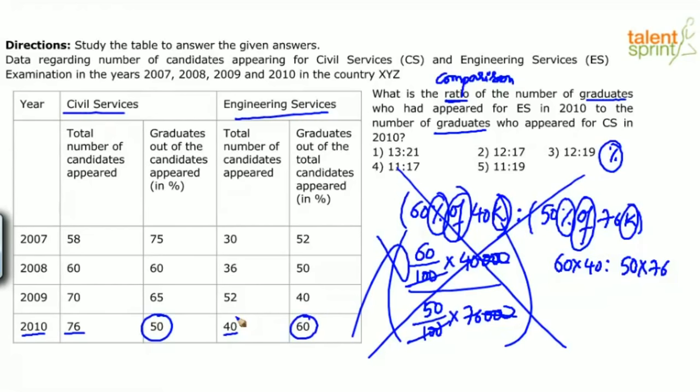Do it carefully, right? And then one common mistake which I would say most of us would commit in such type of questions is not taking the ratio in the right format. He has asked us to do it for ES versus CS. ES is to CS, right? If you don't read it properly or if you are in a hurry, maybe you take it CS versus ES and you will get a wrong answer there. So be very careful, right? Don't commit such silly mistakes.